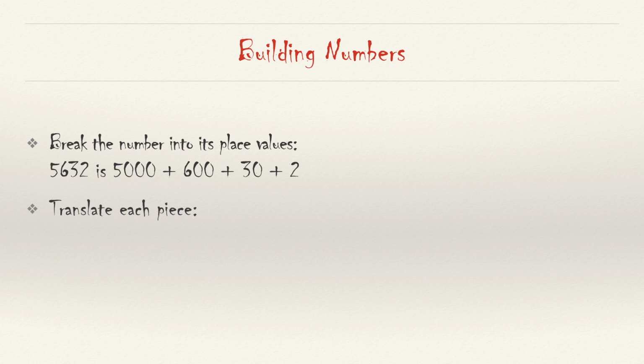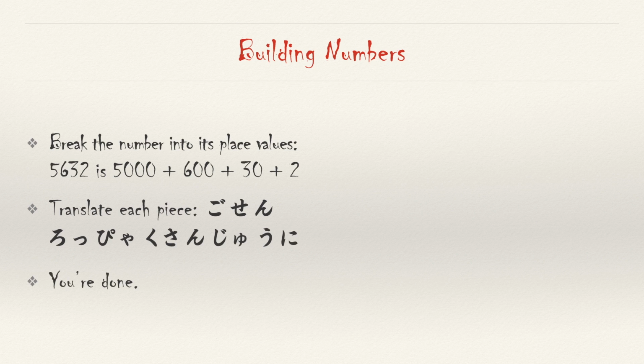Now what we will do is we will translate each piece of this number. So we have gosen, ropyaku, sanju, and ni. And for the next step, oh wait, there is no next step. This is just like English. We say our thousands, our hundreds, our tens, and our units digits, and we're done. Gosen, ropyaku, sanju, ni.